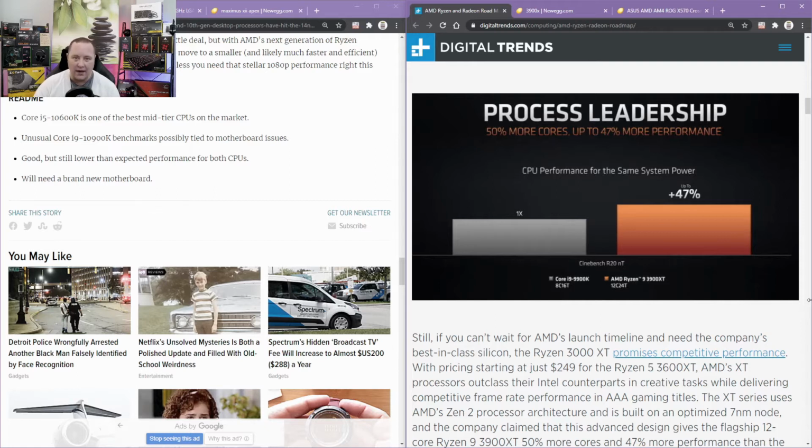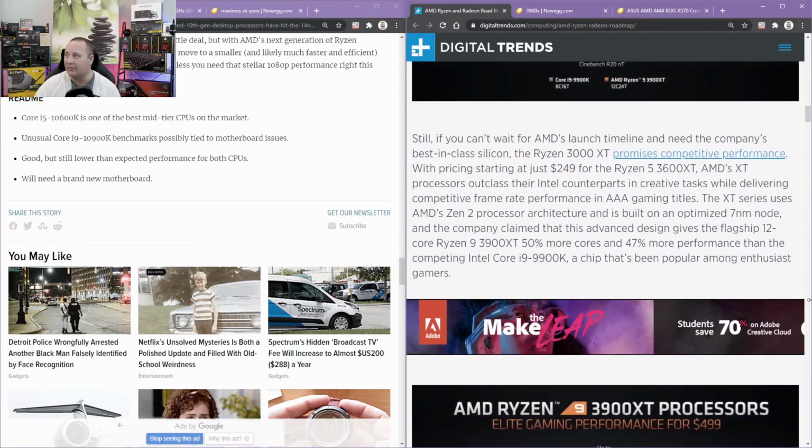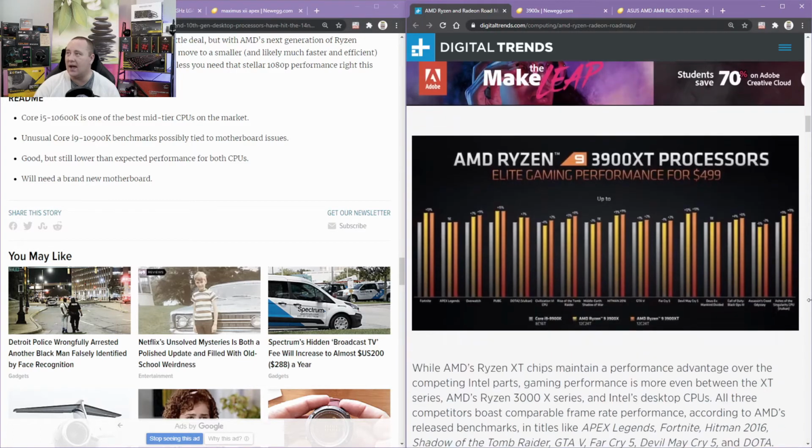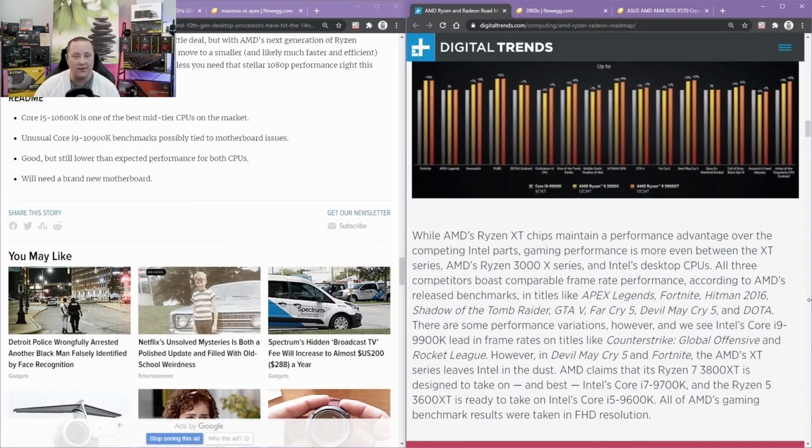If you are a gamer and you're an enthusiast, do you care about power? I'll leave that in your capable hands to answer. 3600 XT, etcetera, and so forth. The 9900K with the 3900X. Mine's running at 4.4 gigahertz.